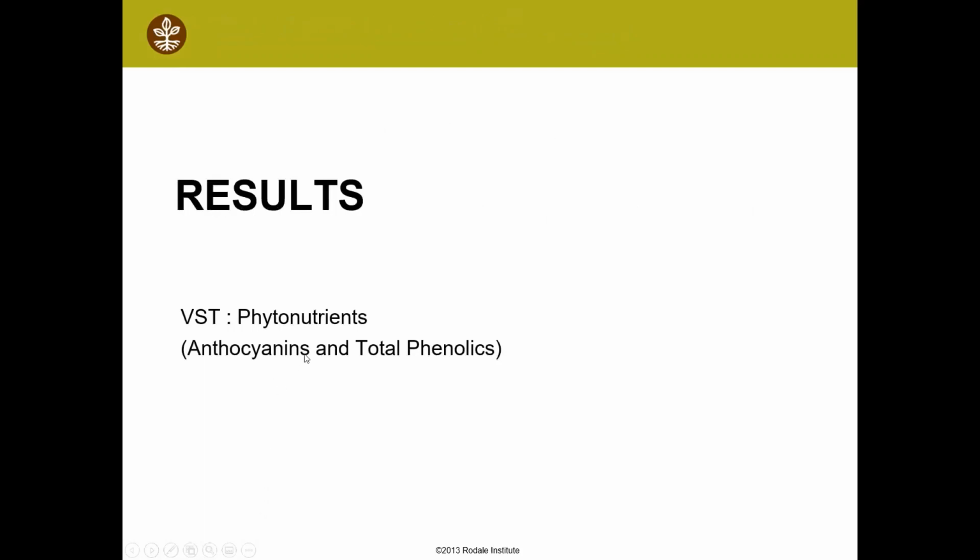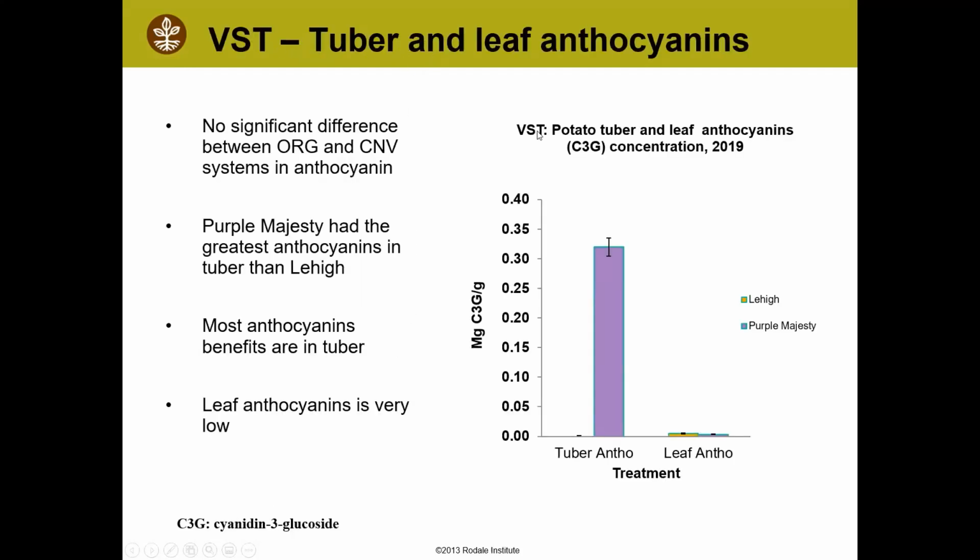So let's now move on to anthocyanins and total phenolics. This is in the VST again, and on the x-axis, I listed the anthocyanin in the tuber and the anthocyanin in the leaf. Here you could see that I have a purple color bar, but you can't see the brownish yellowish bar, but you can see it in the leaf, which represents the Lehigh. And on the y-axis is the total anthocyanins. In fact, this is supposed to be milligram, not big M, sorry for that. It is analyzed as cyanidin 3-glucoside, C3G, so it is how many milligrams per gram of dry weight potato.